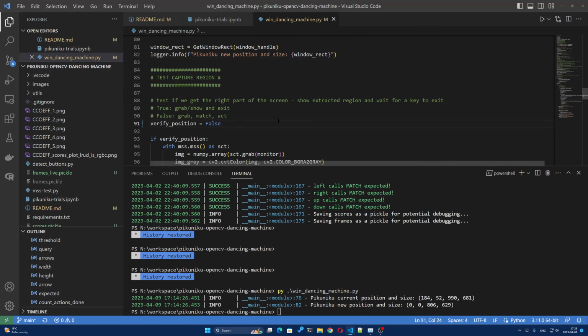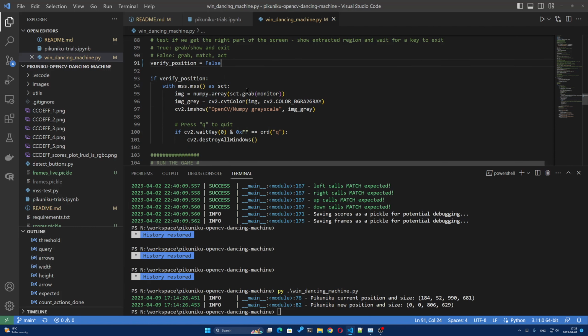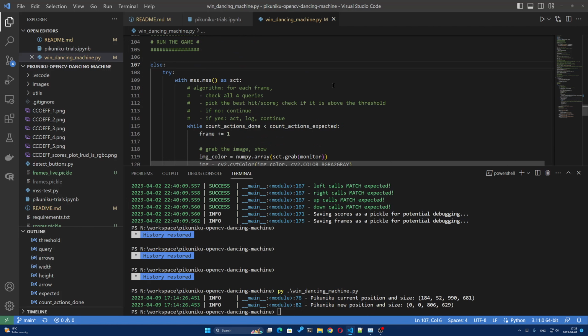Now, this variable switches the script's operation in one of the two possible modes. One mode is verify position equals true. It will simply grab a single frame, convert it to grayscale, show a little OpenCV window, and wait for you to quit. This is just for confirming that you are capturing the right area of the screen. Now, this has been set to true for a few test runs before I was aligning the window. And as soon as I want to have the production run, I set verify position to false. And then this chunk of code is executing.